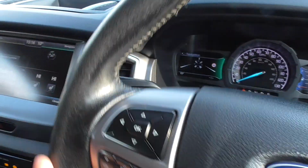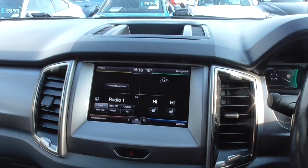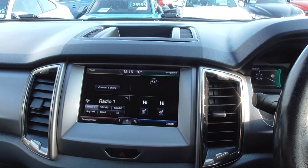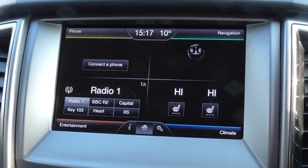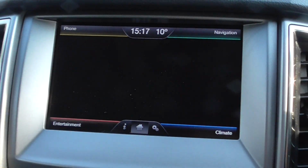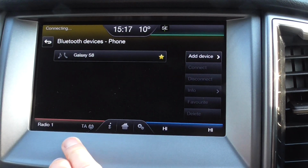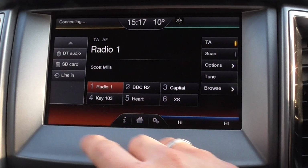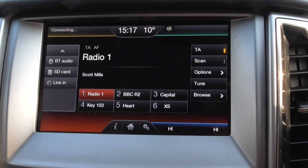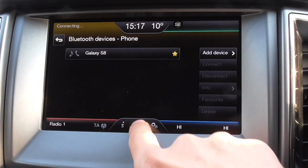As we're doing the video today, this vehicle has only covered 78,854 miles, which is nothing on one of these. Coming through, nice big display on these. So we've got our full radio, which is a full DAB. You've got Bluetooth audio on there as well, so nice and easy to connect your phone.